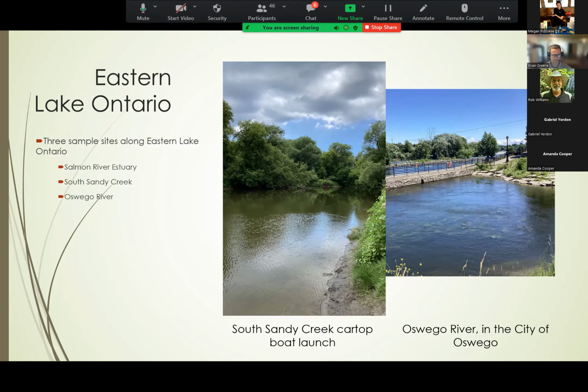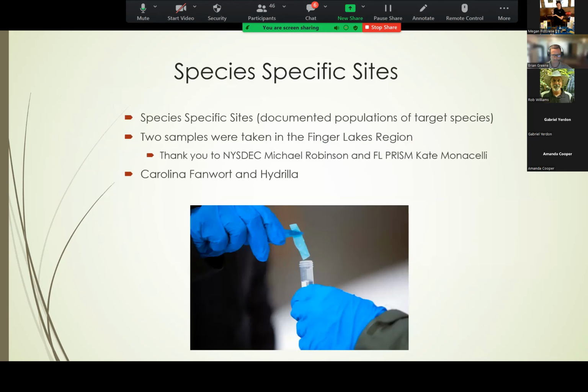And so our three sites along Eastern Lake Ontario were the Salmon River Estuary, South Sandy Creek on the left, and the Oswego River on the right. And the three species-specific sites that I mentioned previously, these sites had documented populations of target species, and 2 samples were taken in the Finger Lakes region. So we'd like to thank New York State DEC, Michael Robinson, and Finger Lakes PRISM Kate Monticelli for collecting those samples. And those species-specific sites were Carolina fanwort and hydrilla. And we also had a species-specific site at Stony Creek for Eurasian water milfoil.